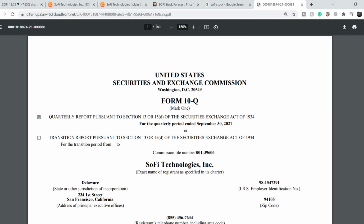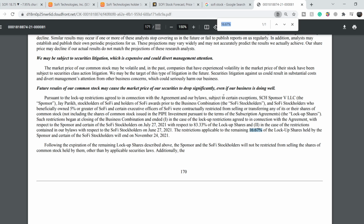And as you can see, we have 180 pages in this filing. But if we try to find 16.67%, we can find this. And let me quote you this subtitle: "Future sales of our common stock may cause the market price of our securities to drop significantly, even if our business is doing well." And this is the main idea. So let me quote it.